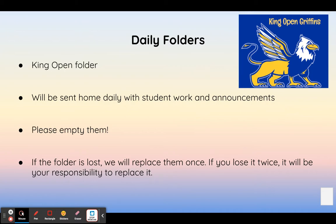If the folder is lost, we definitely have an extra one, but if you lose it twice, it will be your responsibility to send another folder in. It doesn't have to be the same one, but just any folder that can hold papers and can go back and forth. As I said, I don't like to give too much on you guys, so if anything's given to me and it's not too time sensitive, then I might wait a day or two until I get something else and send all the folders together so you can get everything at once rather than it coming multiple times. I try to just send it around once a week. So that is the folder, and it's usually a folder that says King Open, so you'll know.